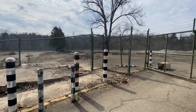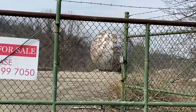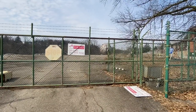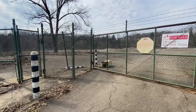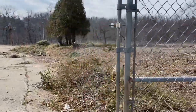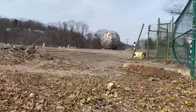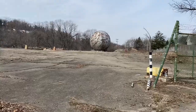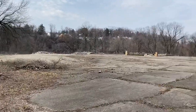Don't look like anything special until you see that. Wow. It's amazing. It may not show up on video, but I think this is a lot bigger than you realize. This must have been the whole Westinghouse building right in here.